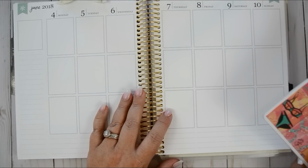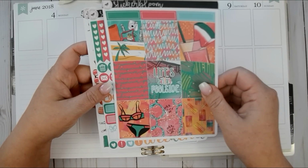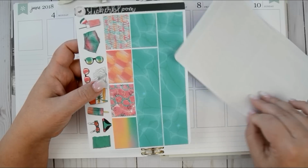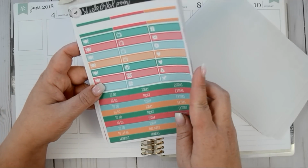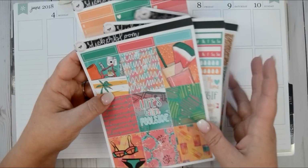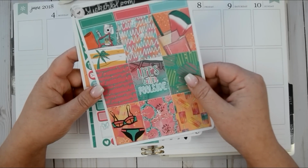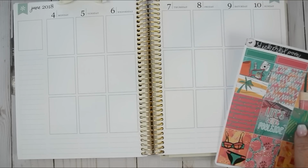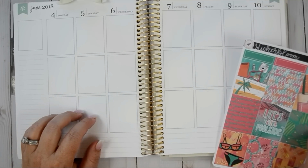You'll see eventually. I'm going to go ahead and use this kit here from Stickerbloom. I want to say it was called Poolside, and it's just this really fun summer kit, and I am stoked to be using it. It's got these fun bright colors, perfect for summer. And this is pretty much all we're going to be doing this week, is hanging out by the pool, and it's going to be a really good week. So I'm really looking forward to it.